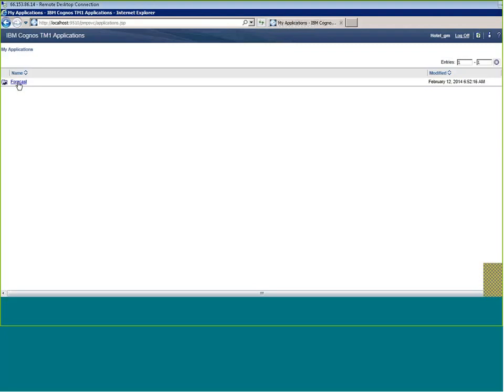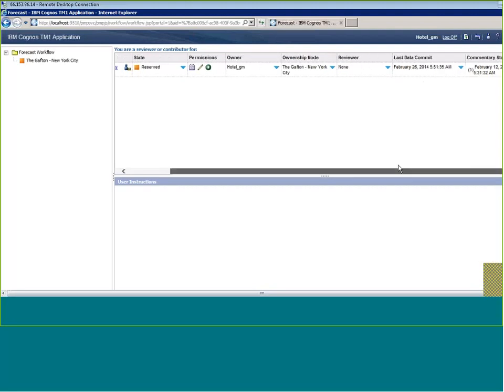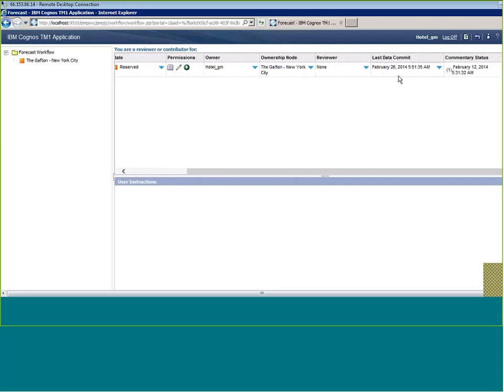But when I do open the forecast, you'll notice that I only see one hotel because my login is linked to that one hotel and that one hotel only. We'll log in here in a little while as the administrator, and you'll be able to see the entire organization and where they are in the forecasting process. From here, I can quickly see that the Gaston, New York City forecast is in the status of reserved. That means that I've actually opened the forecast, I've taken ownership of it, and I've actually started keying in some data. You can see here that the last data committed, or the last time I saved the data from my forecast up to the server, was on February 26th.